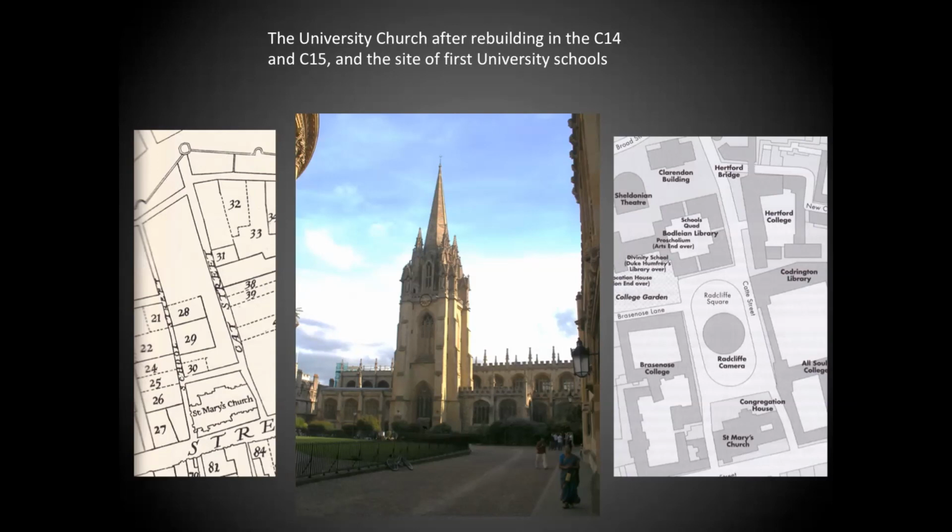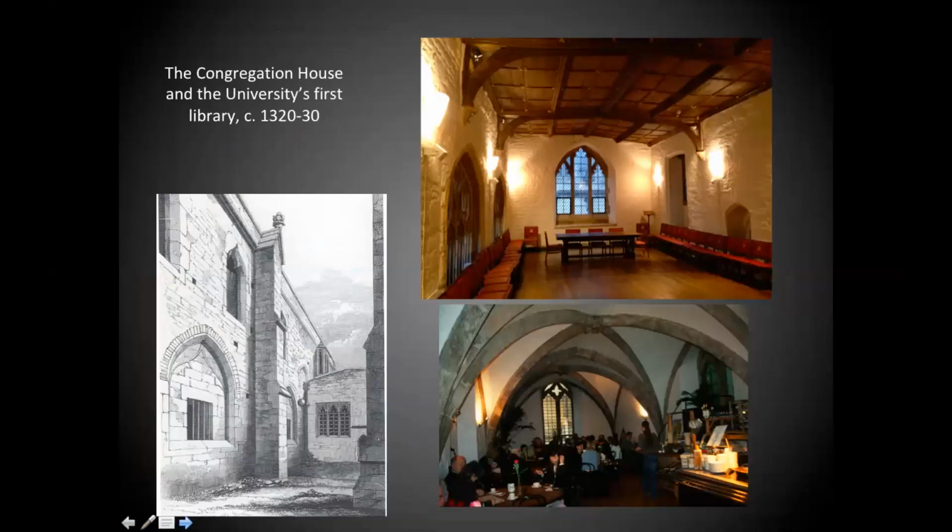So the whole thing starts really with the university church, which we see here, and with the building to the side of it, which now houses the cafe. And I wonder how many people who go into the cafe there realize that that was in fact the first meeting place of the university staff, teaching faculty and so on. And then above that was the first library of the university. Now this building wasn't actually built until the early 14th century, and it's remarkably well preserved. It's probably the oldest surviving university building in regular use in Europe.